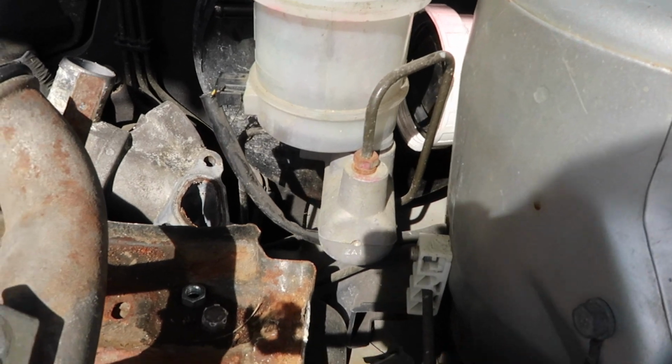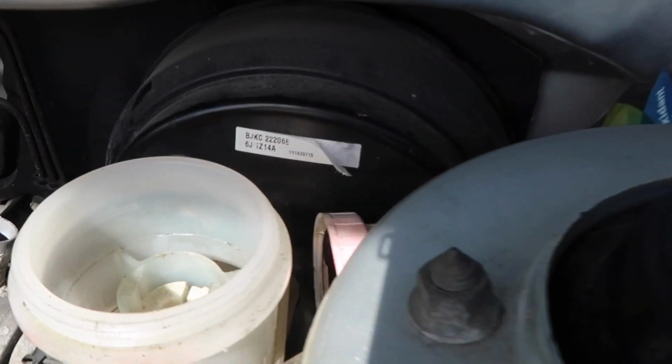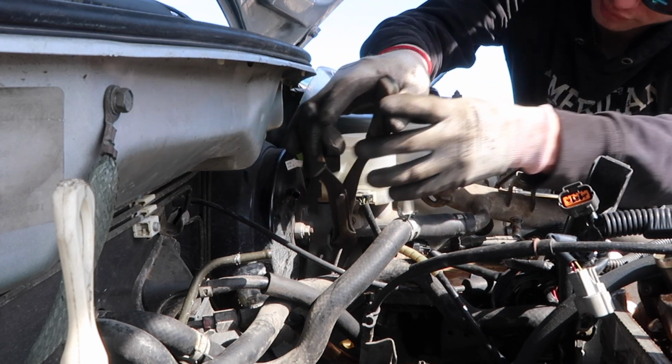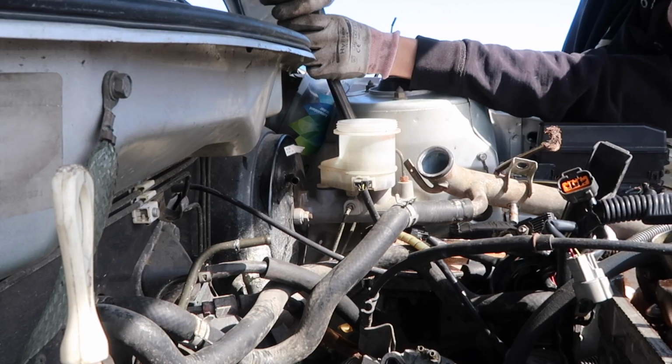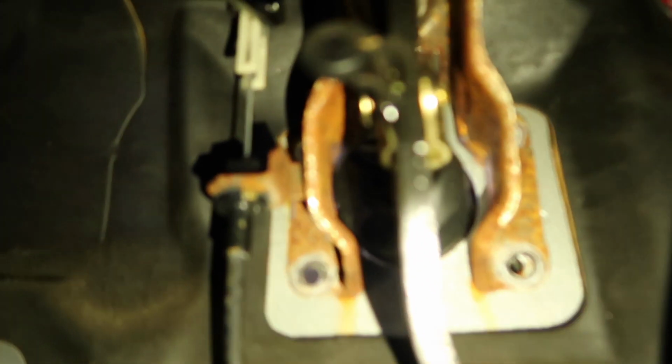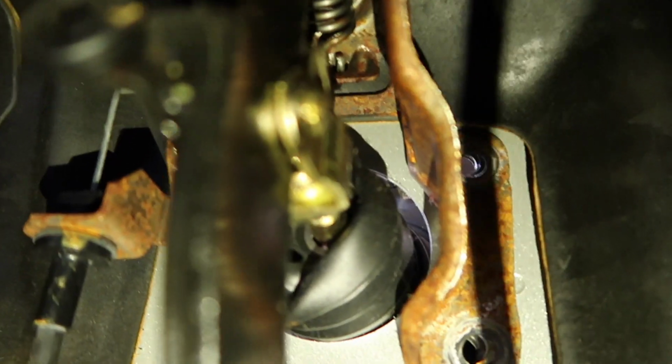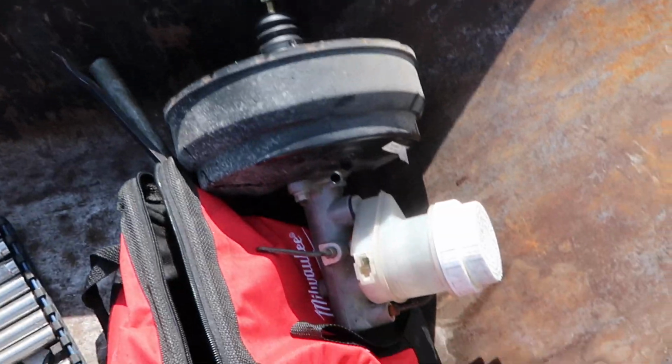Here we go, managed to find it. This looks like all the pictures I've seen. Let's go ahead and pull it off. Alright, so I got the 4 bolts off underneath. Looks like there's just a little clip I've got to take off and the whole thing should come right out. That's the little clip I'm talking about, right there. There we go, that's what we're looking for.